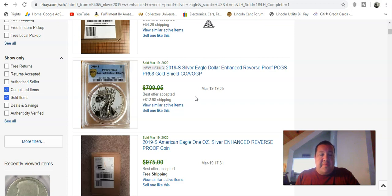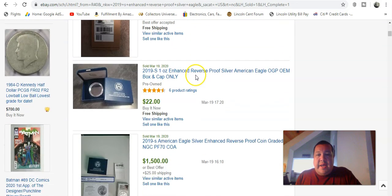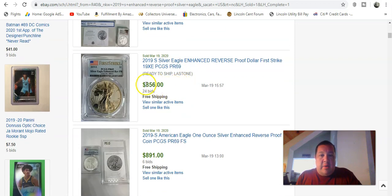I would stick with Proof 70s if you can afford it. Proof 69 would be the end of the world. I would stay away from Proof 68s, only because that's a really low grade for this coin that was made and constructed in such high-grade fashion that it just wouldn't make any sense to buy anything less than a 69. So you're looking at $1,500 or so for about a Proof 70 through either grading company. The Proof 69s, again, you're looking at around $800 to $900, maybe $1,000 in some strange occurrence.